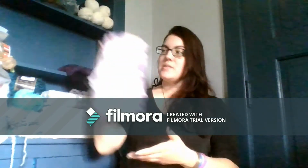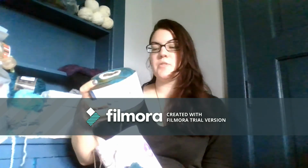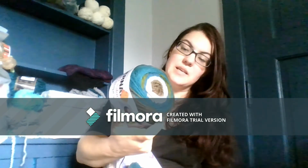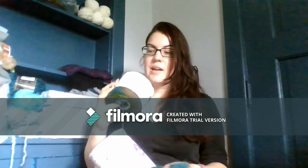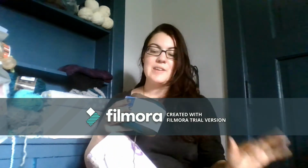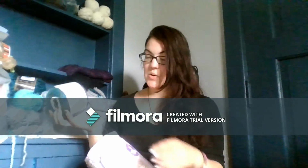I have also started my design blanket for self-striping yarn, and I'm using Bernat Super Value Big Stripes in the Shoreline colorway, and I really, really like these colors. I don't know if this blanket's going to go to a baby or just sit somewhere where I can put it over my lap. Who knows?